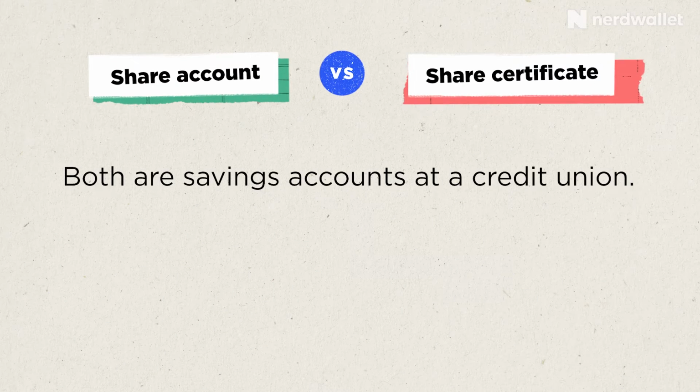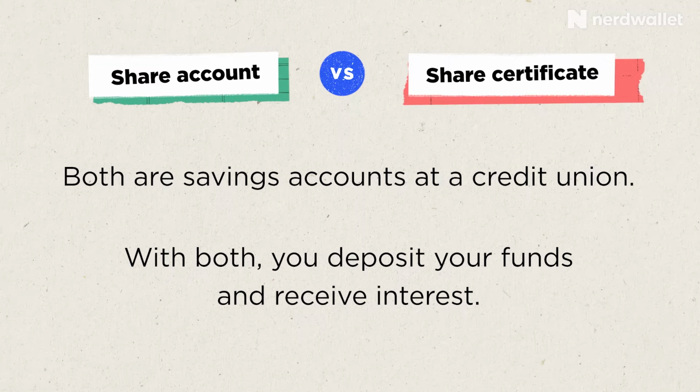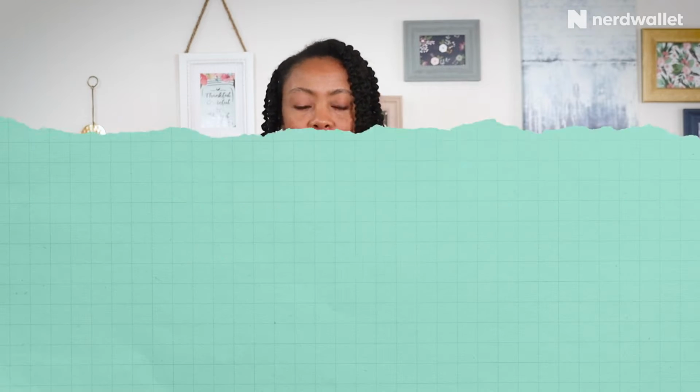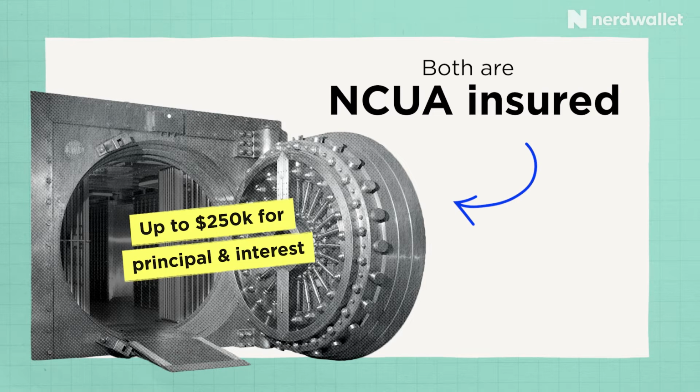A share account and a share certificate are both savings accounts at a credit union. So with either, you deposit your funds and you'd receive interest on the funds over time in return for letting your financial institution use the money, like to issue loans to other members, for example. Credit unions typically come with basic eligibility criteria to become a member. These criteria will vary, but may include employment, military, or community affiliation. There are also some credit unions that will allow anyone to become a member by joining a partner organization, such as becoming a member of a partner nonprofit organization, for example. Both also come with National Credit Union Administration (NCUA) insurance up to at least $250,000. The similarities between the accounts typically end there.